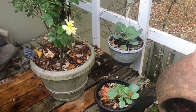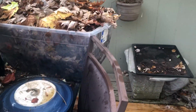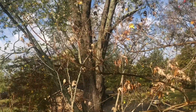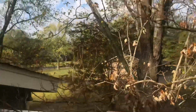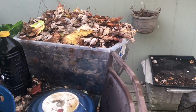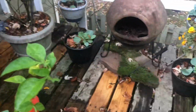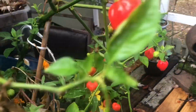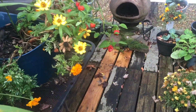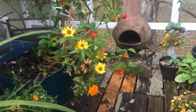More cabbage over here. And because my fall garden is on a balcony, I get a lot of the leaves that fall from these trees here. And as you can see, I've been collecting leaves in this bucket and just trying to sweep up on the balcony. I want to collect those leaves and take it to my compost pile so that it can compost over winter.